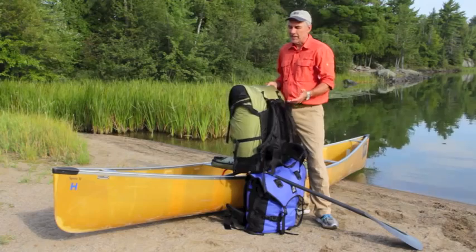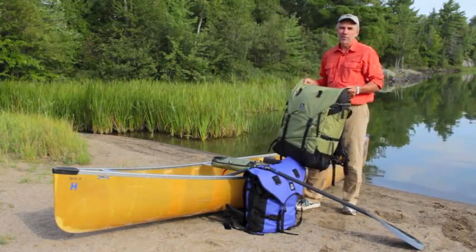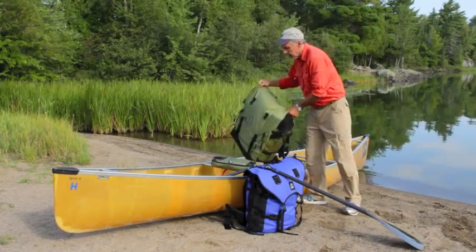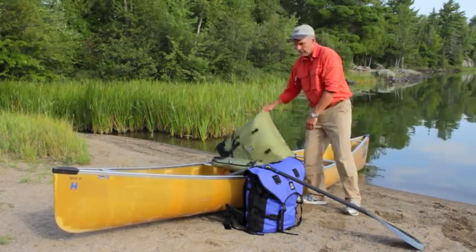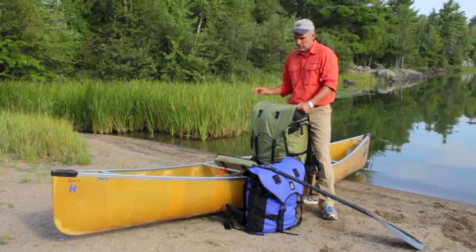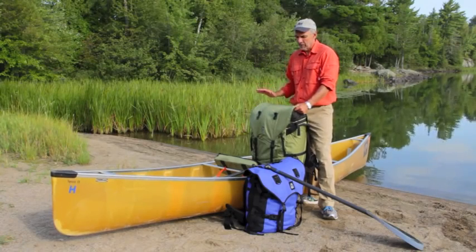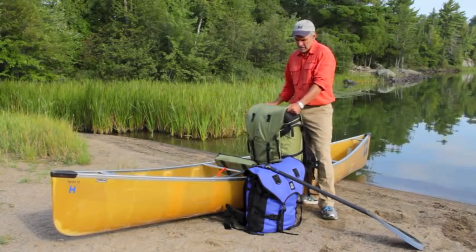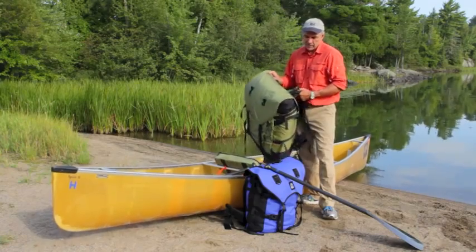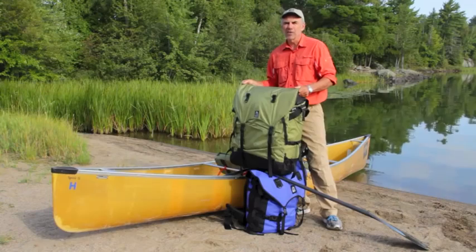I mean, that's the key, is you've got to be able to take your pack, and when you come to a portage, you're standing in the water, you've got to get it into the canoe, and you've got to get it out of the canoe without everything getting all hooked up on the thwarts and on the yoke. So it works as a utilitarian and very sophisticated pack for canoeing. This one's the big one, the Superior One. The Quetico is the smaller one, about 5,000 cubic inches.